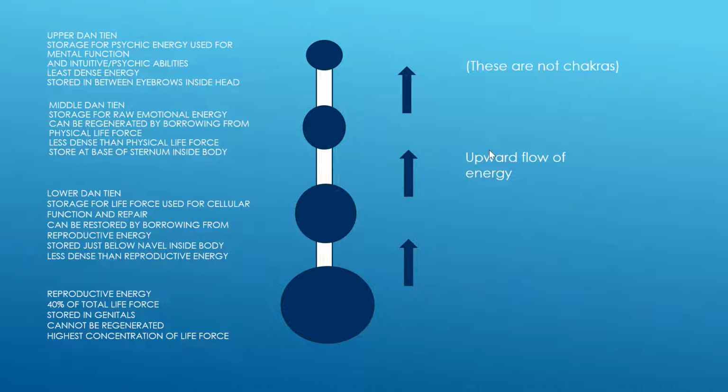Today, what I'm going to talk about is what limits your healing journey. To describe this, I'm going to look at it through the view of what happens in the energy body, in the energy anatomy. We've got these energy holding tanks in your body. These are not chakras, these are energy holding tanks. The upper three are known as the dantian, and the bottom one is your reproductive energy.